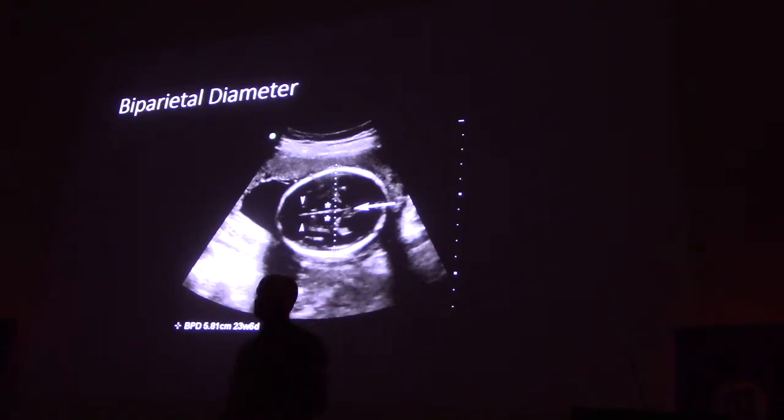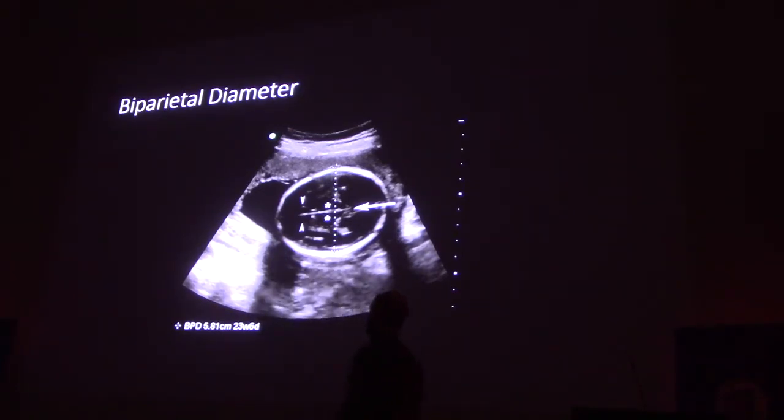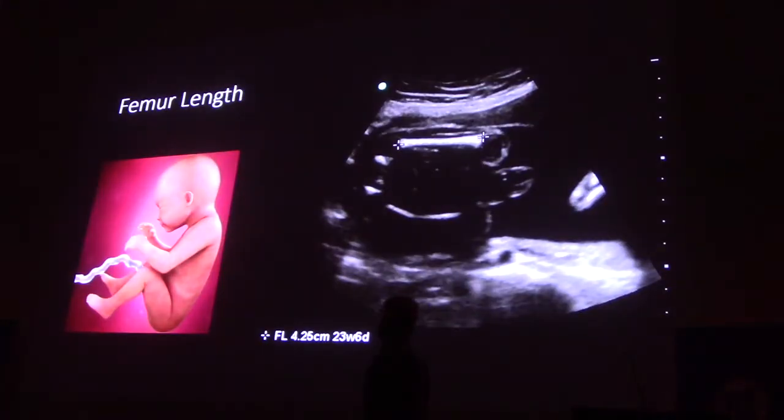These are sort of estimates of gestational age at this point anyways. It can just kind of give you a ballpark idea. Femur length is actually my go-to. I think this is the easiest one to do. I got a pointer for you in a second.